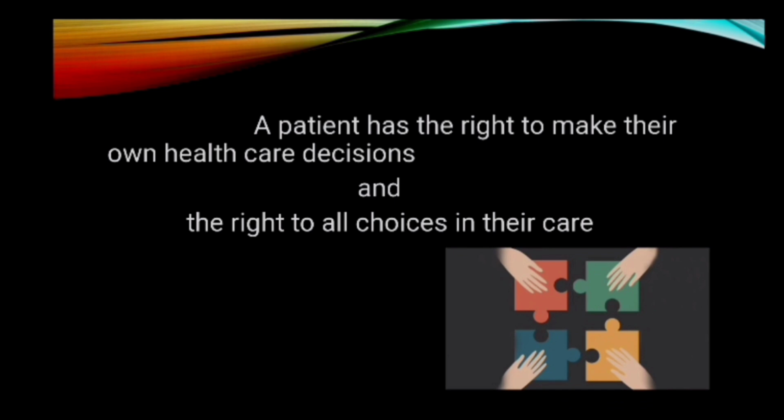For example, it would be a patient refusing treatment, because every patient has the legal right to refuse a medical or surgical procedure or any treatment if they are deemed medically stable. In other words, they have autonomy over themselves and their healthcare choices.